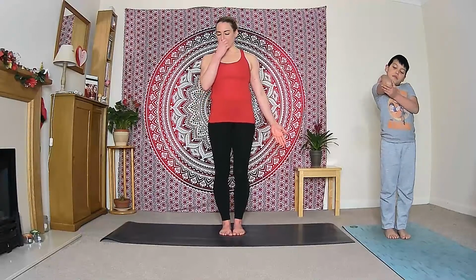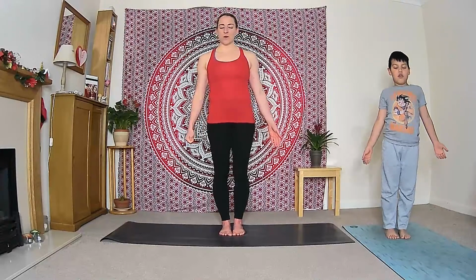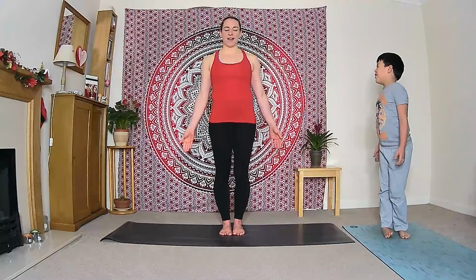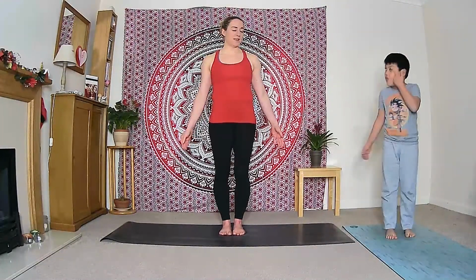Close your eyes and just try to imagine you're big and strong, just like a mountain. Louie's yawning already. Take some deep breaths. And when you breathe in, feel where your toes are touching the ground. What's underneath the ground? Do you know, Louie? If we go right down, down, down, down, down, what's underneath it? The core. Yeah, the core.